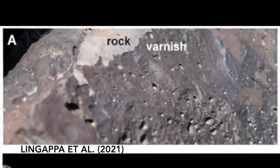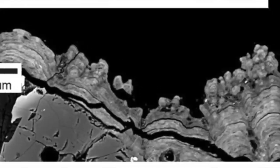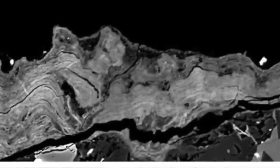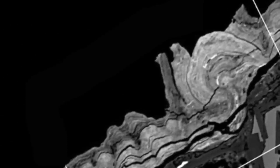This matters because desert varnish on Earth typically contains various microorganisms and other organic matter. The slow accumulation of layers, just a few micrometers thick, over thousands or tens of thousands of years, happens when airborne dust and other particles mix with small amounts of water that then evaporates.